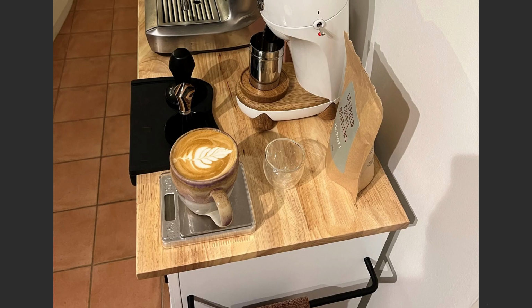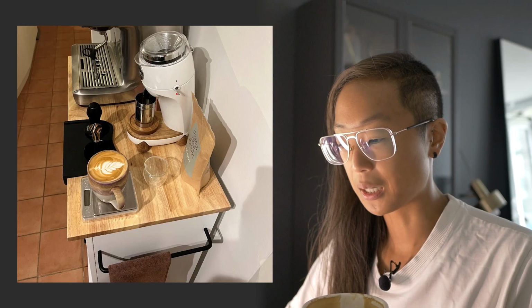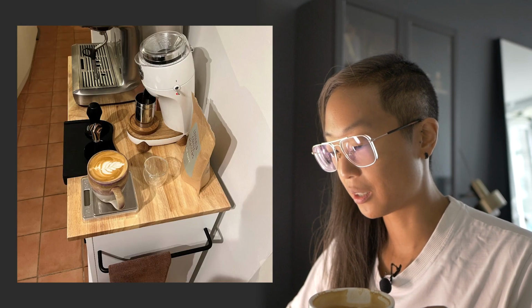Normcore spring-loaded tamper. Oh, I did have that tamper for a short bit and gave it to a friend. I already had mine, so I just gave that one to a friend. And next upgrade is lighting. It's a little dark in the tamping area, and a knockbox I don't hate.